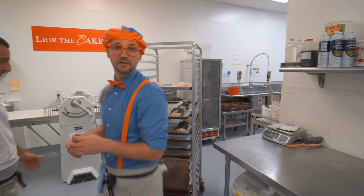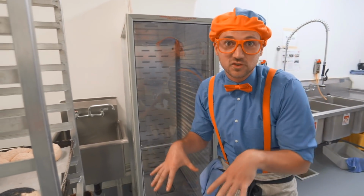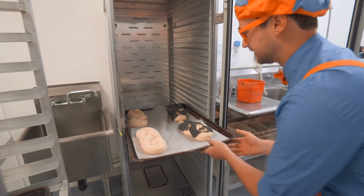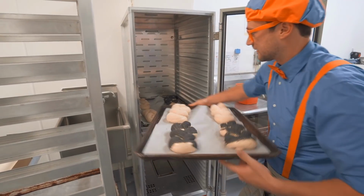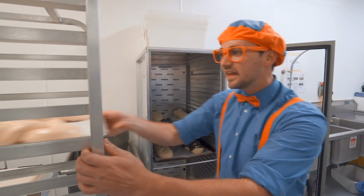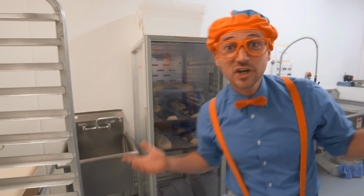Now let's put this in the proofer. The proofer. Okay, let's go. This is the proofer. It's pretty humid in there. And it lets the dough rise. Whoa! Okay, here we go. Let's put one tray right there. Okay, bye-bye. Okay, let's put this next tray. We'll do a couple layers up. Okay, how about right here? Okay, and then these two plain ones, let's put right here. And then we wait. Good job! Woohoo!